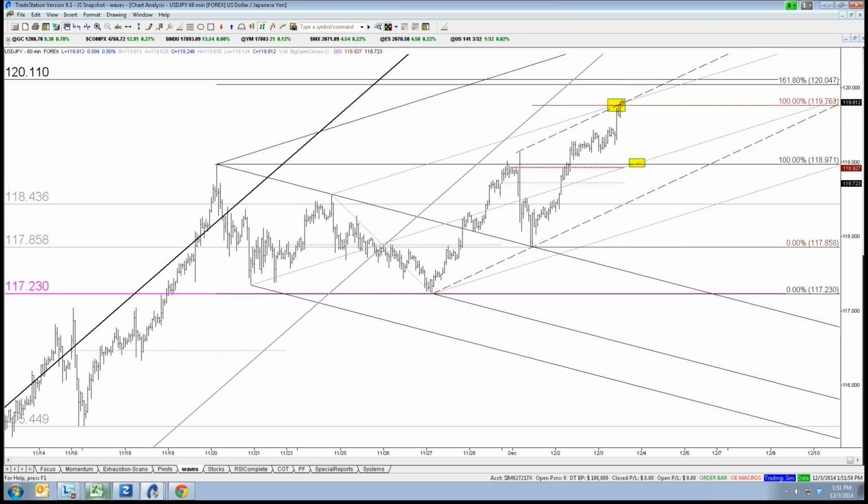Okay, we just have to wait for this to play out, right? Not a great situation as far as putting on a new trade here in dollar yen. Okay, it's at huge resistance. Yeah, it's an uptrend. We know that.